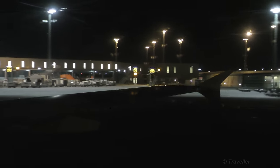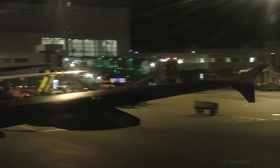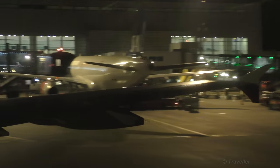And now we're getting close to the gate. Cabin crew, doors to manual, cross check, please. Let's see where they're parking.